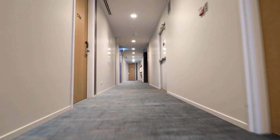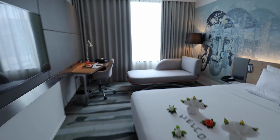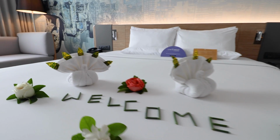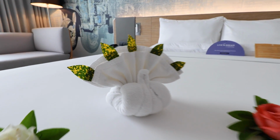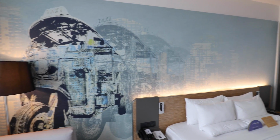It's not every day you see a hotel corridor this well lit, but I quite like it. They put me on the 21st floor in room 2105, which is a deluxe room with a king bed. Let me show you. Walking into the room, immediately you can see that there's enough space and plenty of natural light. I do like the bed art, that's pretty cool. I believe every room has a mural. In my case, I have tuk-tuks on my wall.